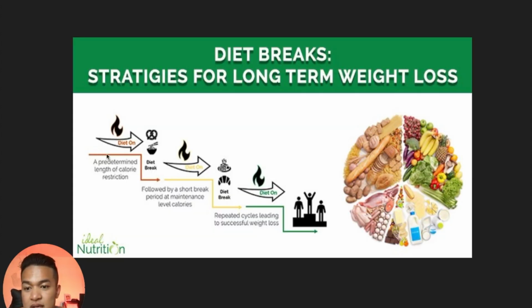Here's another example. You diet on up here, and then you do a diet break. Diet on, and do a diet break. Diet on, do a diet break. And then from there, you do this enough times, obviously in a strategic way, doing it with a coach, somebody who knows what they're doing. You're going to end up gaining a lot more muscle, losing a lot more fat, and eating a lot more food in the long run as well, right? Which is obviously always good.